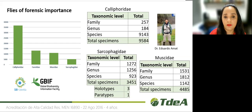We work with Calliphoridae, Phoridae, Muscidae, and Sarcophagidae. In Calliphoridae is where the identification process is most advanced. The specialist of this group, Dr. Eduardo Amat, is part of our work team. In the beginning, Eliana Buenaventura, a specialist in Sarcophagidae, described new species of the genus Oxysarcodexia, and still more species remained undescribed, as well as in the Muscidae. All the processed material is being sent to the Biodiversity Information System in Colombia and to the Dejavu platform.